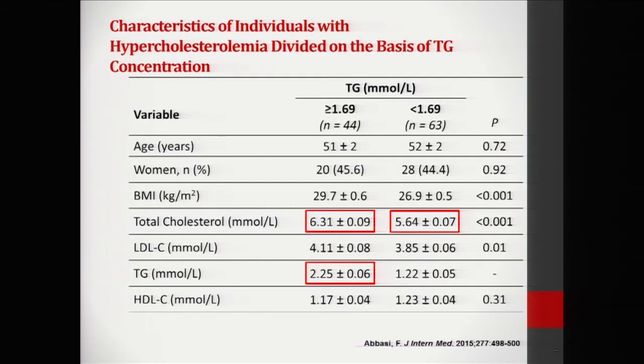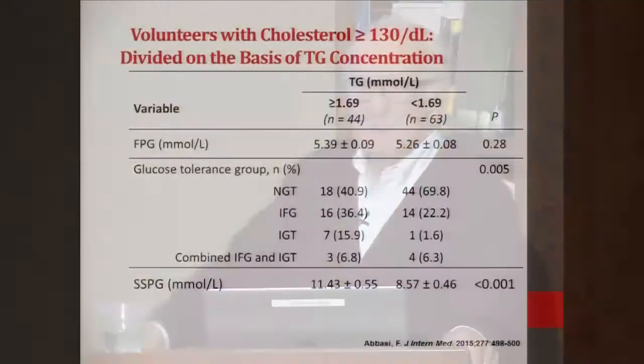They were heavier in general. We said earlier the BMI, high BMI, predicted diabetes. It makes you more insulin resistant. And those people with the high TG had a high BMI as well. They both had high cholesterols. Then obviously only one group had a high TG. The group that had the high TG was twice the group with a low TG. So we had two groups which were pretty similar in all respects except for their triglyceride concentration. And their fasting plasma glucoses weren't that different.